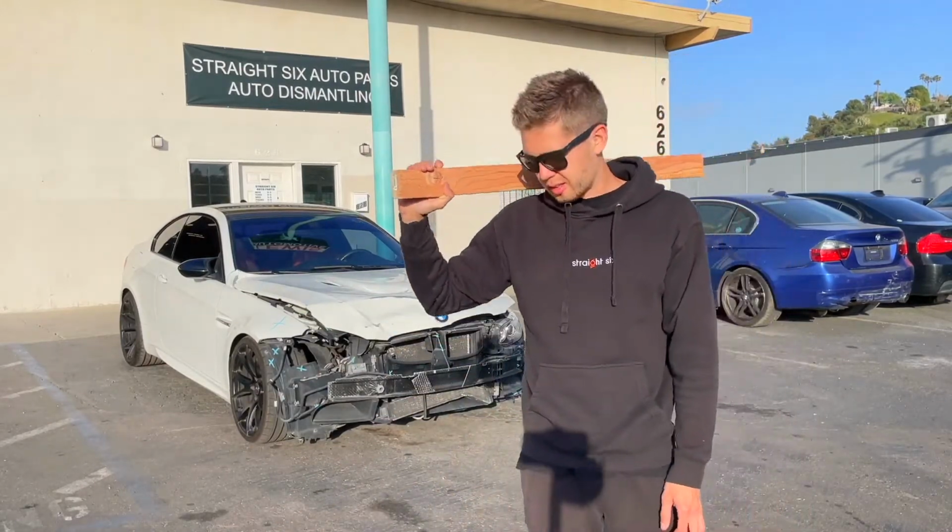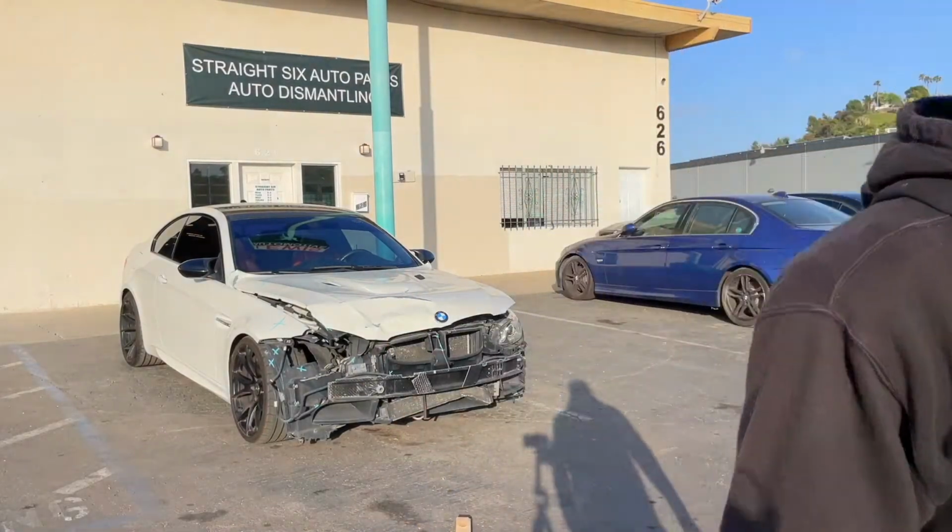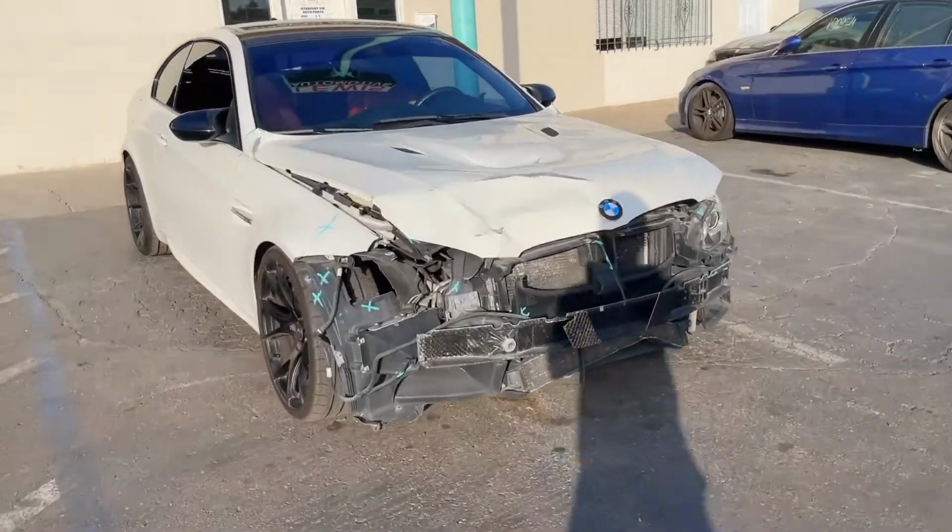What am I talking about in here? Let's just go ahead and I will show you the car. So let's go. The front end is completely damaged.